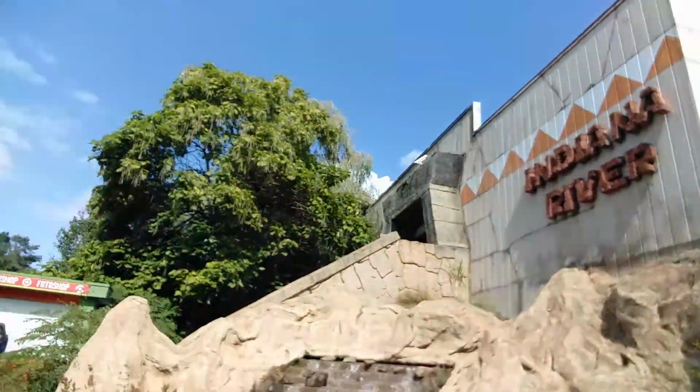So we've just done Okie Dokie. Pretty damn okie dokie. So that was pretty fast. It had a fair bit of force for a kid ride. The train design was nice. The brake run was a little bit slower, but you kind of expect that. Oh, that's pretty.